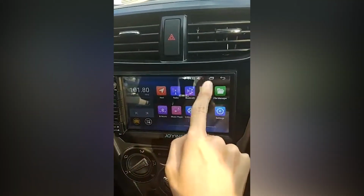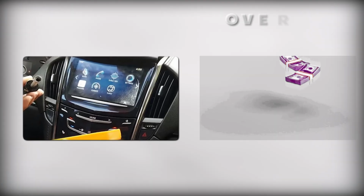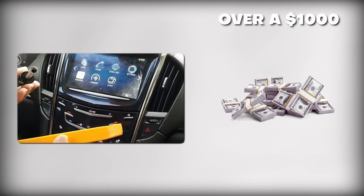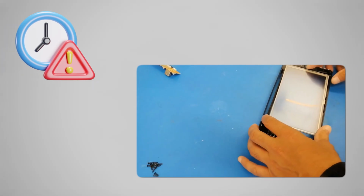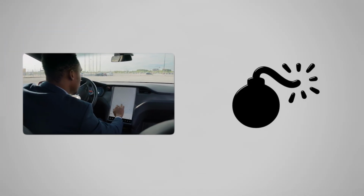These touchscreens freeze, lag, and completely crash within a few years. And when they break, you're looking at over $1,000 in repairs. If you can even find parts once the system becomes outdated, you didn't upgrade your drive, you sabotaged it.